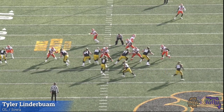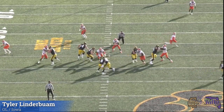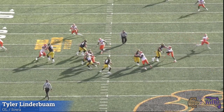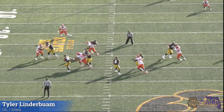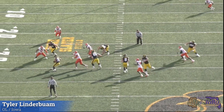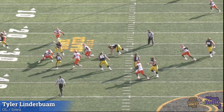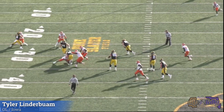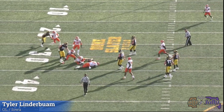Great technique with his hands. That's a hell of a play by the defensive tackle. Hell of a play. Yep. Then we got a hole. So instead of just taking the loss, you grab the guy. Don't look like they even called that. Don't look like he might have got away with that.